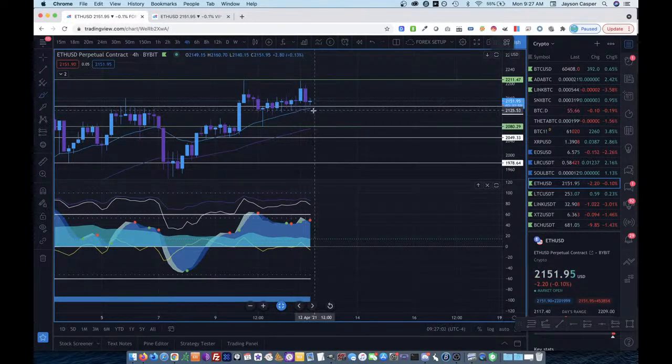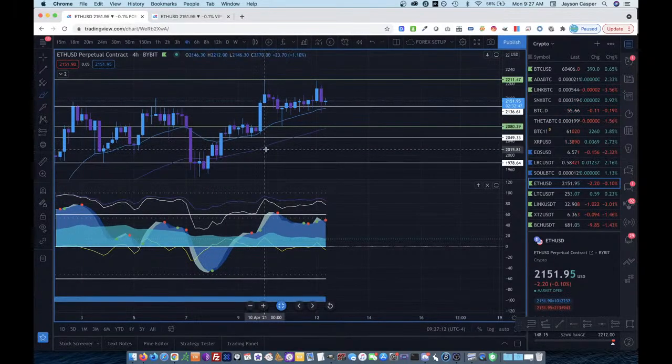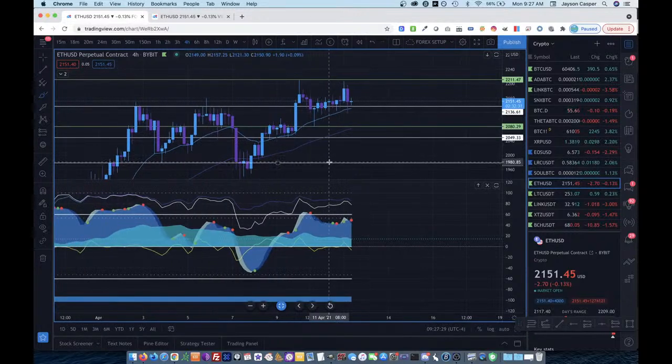And here's why. We're at a support. It's a daily support. We're at the 21 EMA on the 4-hour, which has been acting as our support all the way since April 8th. And so unless we lose both of these levels here, I think we have very strong support. But if we do lose this level and Market Cipher is giving us that downward momentum, then I would look to come down to the 2048. And if we lose that, I would look to come down to the 1978 level.